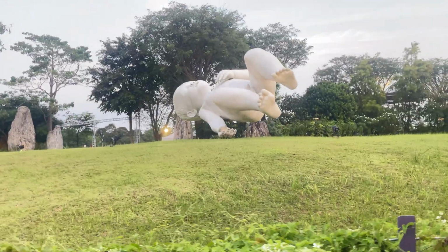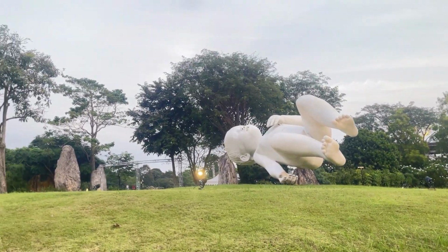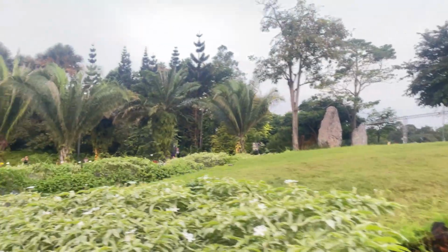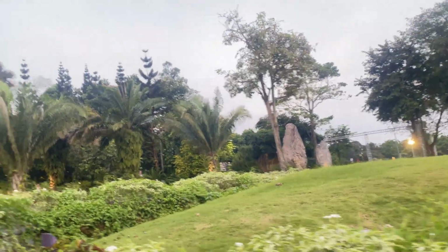Here, check out this man-made creation of a baby. It's an iconic feature in the garden. The statue is balanced on one point connected to the earth. Pretty cool, right?